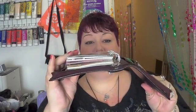The rings are massive. I don't know if they're the original rings, I assume they are, but I've got exactly the same stuff in here as I had in my Kensington, and there's even more room on the rings than there was before. That's without even squashing it down. You can see the rings are huge.